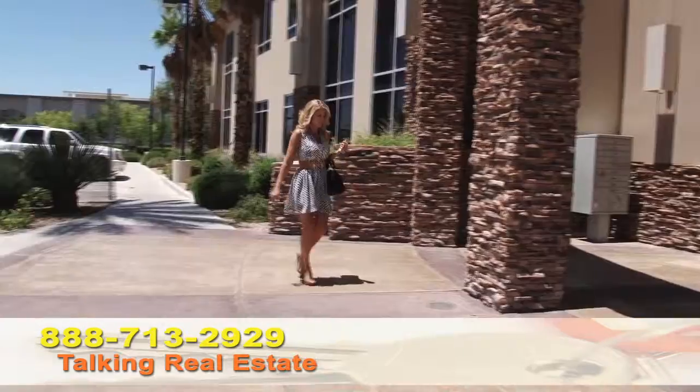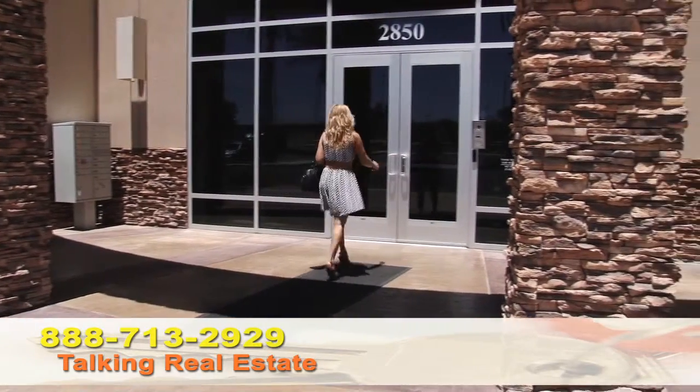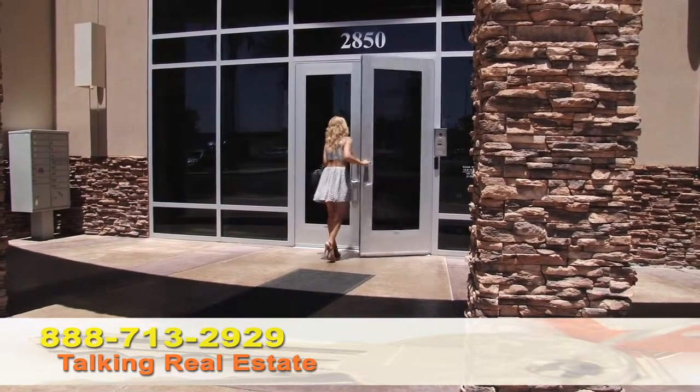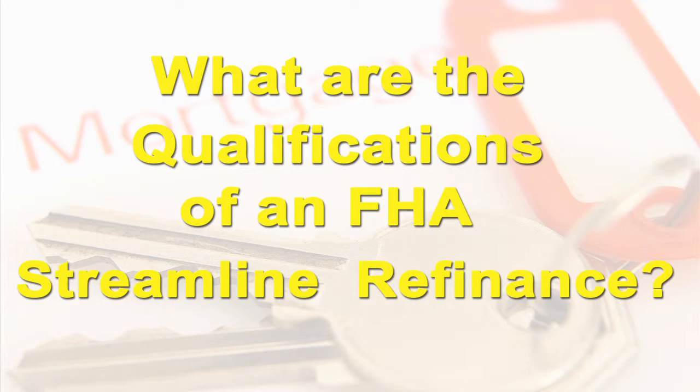Okay, so it's someone, if I understand it correctly, who's already paying on an FHA loan and they just simply want to perhaps lower their rate or maybe change their term a bit. Okay, good, very good. The very next question comes in, and that is, what are the qualifications of an FHA Streamline loan? Well, the qualifications for an FHA Streamline loan are simply you have to currently have an FHA loan and you have to be current on your FHA mortgage payment.